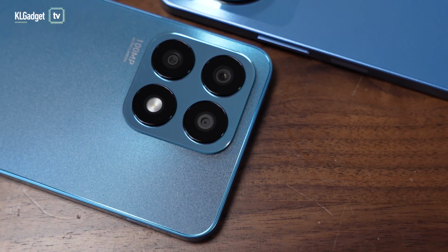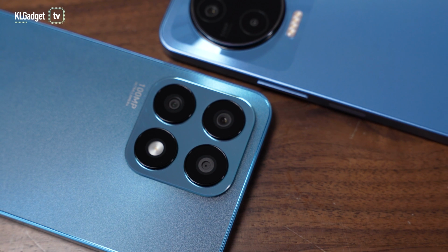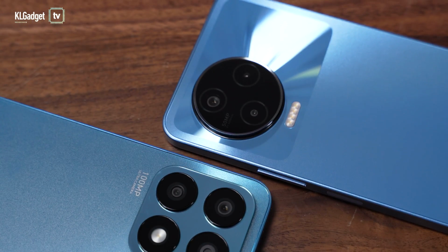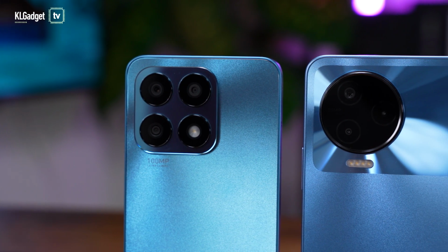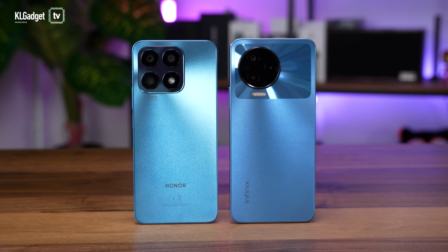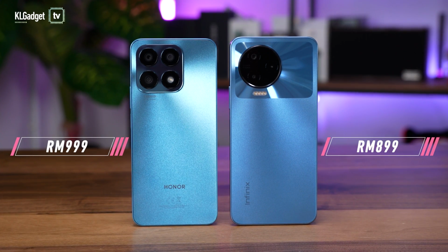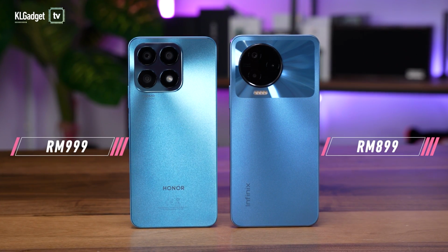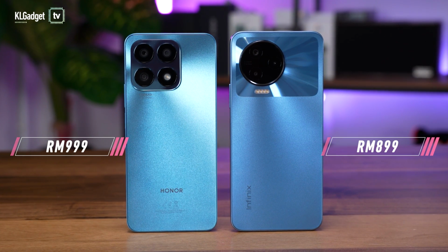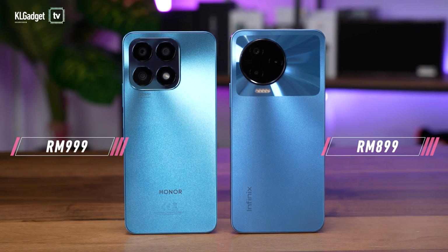Well, it's just a shame that the camera isn't just as good, and for that I will have to give it to the Honor X8a here, because it really takes slightly better pictures than the Infinix Note 12 2023. And ultimately, when it comes to value, the Infinix Note 12 2023 is 100 ringgit cheaper than the Honor X8a, and that is what I call a big win and a really good deal.